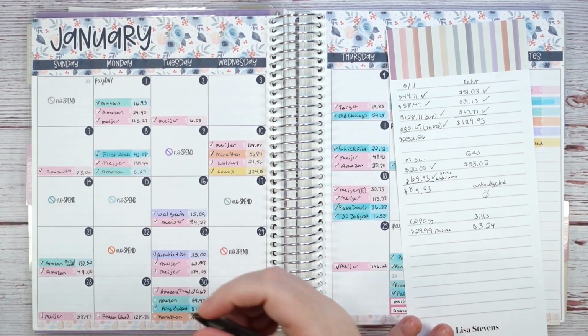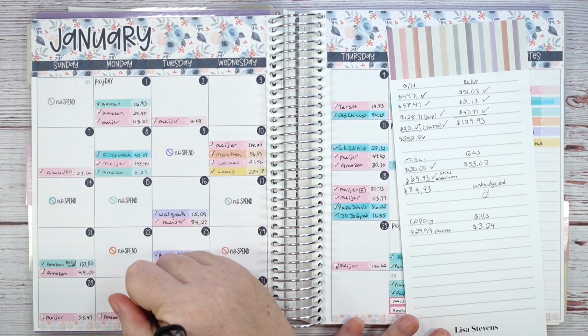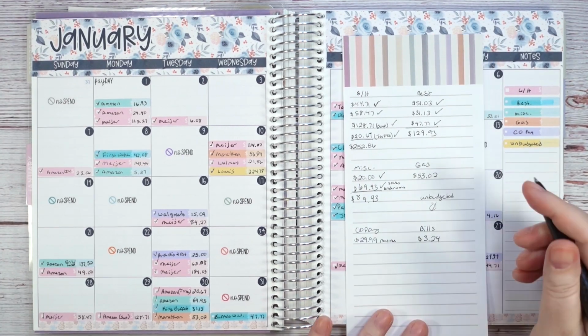Gas was $53.02. That was my vehicle. My husband put gas in the tank the other day for me.